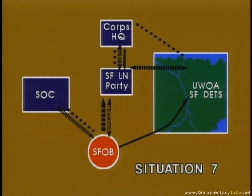During this situation, a core area of influence closes on the UWOA, and operations of either conventional ground forces or UW forces impact directly on the other. This may dictate passage of operational control of appropriate UW forces to the conventional commander. Close coordination and a rapid, timely flow of intelligence information must be maintained between UW and conventional forces. At this time, a special forces liaison party is normally provided by the SFOB to the Corps headquarters.